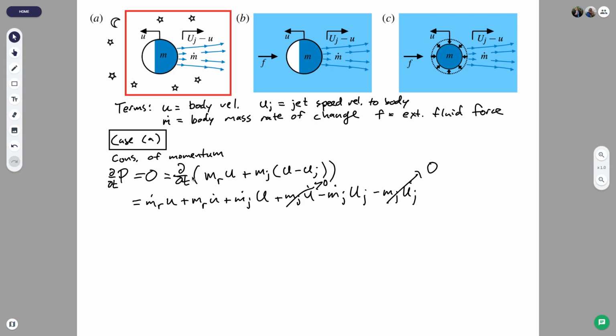But we know that the rate of change of the mass of the rocket and the rate of change of the mass of the jet, or the mass being emitted, are the same and opposite, right? So let's say that the rate of change of the mass of the jet is negative the rate of change of the mass of the rocket, which we'll just call negative m dot.